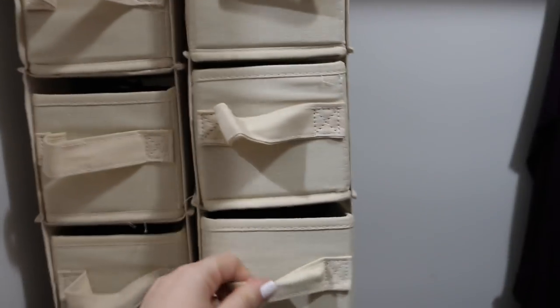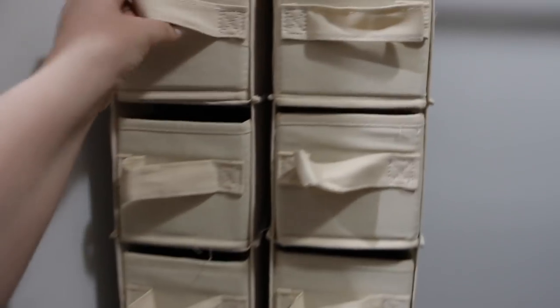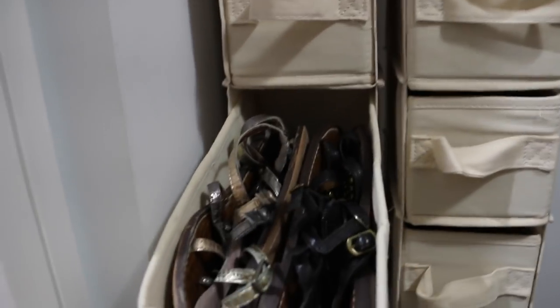And I bought these little drawers from Container Store to fit some more shoes because I needed some more shoe space. So here I have my flip-flops, some sandals, and things like that. Things that you can easily put in a little drawer.